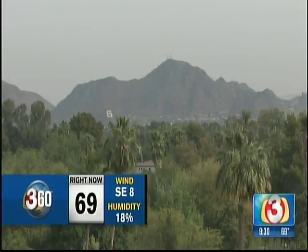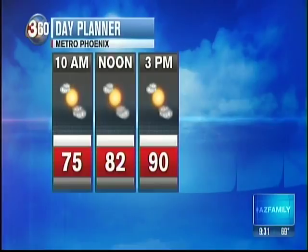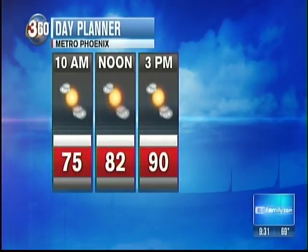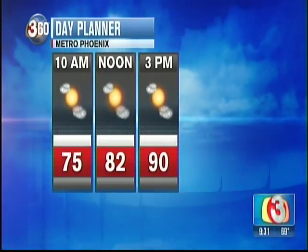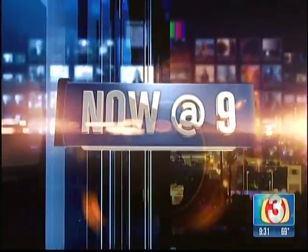69 degrees outside, winds out of the southeast at about 8 miles an hour. As we take a look at your Tuesday forecast, mid-70s at about 10 o'clock. By noon, 82 degrees, getting to a high today, guys, of 90 degrees. We'll talk more about your Easter forecast, and we will talk more about the rest of the week coming up in just a few minutes. In the meantime, want to get you an update on a 13-year-old girl shot in the shoulder in Phoenix.